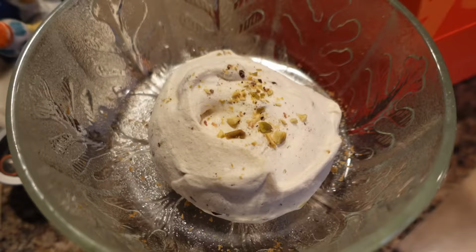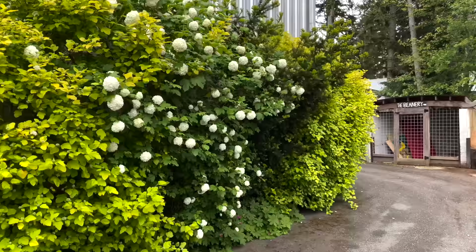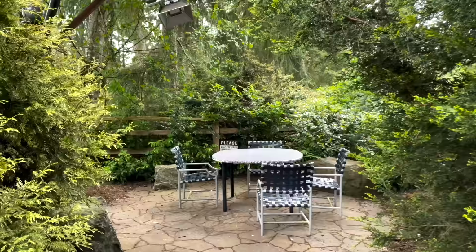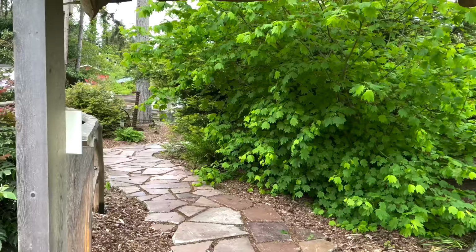Nutty, aromatic, not much bitter. As for the meringue, we took it home. We give a review of it towards the end of this video. As for now, let's take a mini stroll around the outdoor dining area. Here's the alternative entrance if you park at the other lot.